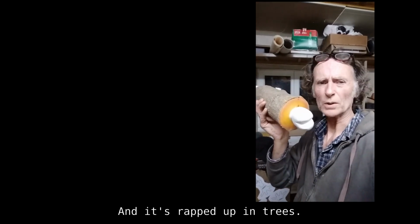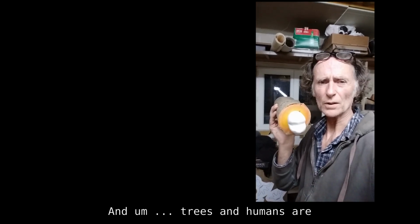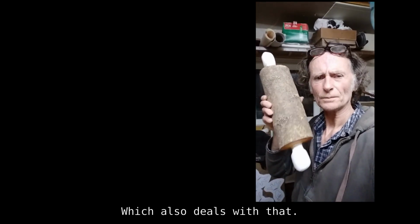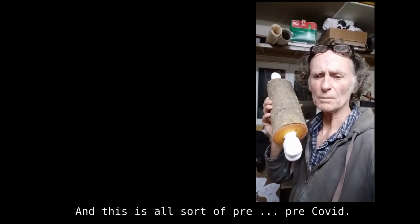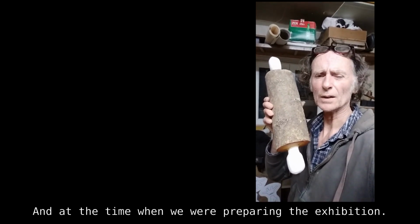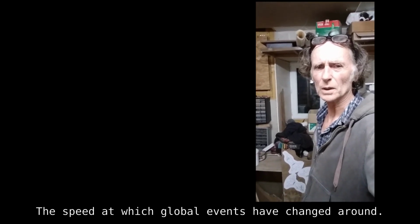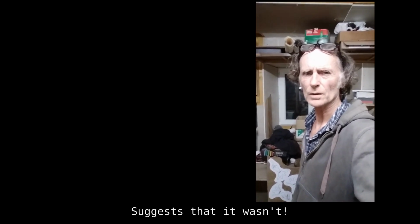It's clearly a human bone, and it's wrapped up in trees, and trees and humans are something that we seem to be dealing with quite a lot, particularly with trees. And there's a painting upstairs that maybe I'll show later, which also deals with that. And this is all pre-COVID, and at the time when we were doing the exhibition, we felt a lot of our almost apocalyptic work was maybe too much for this exhibition in Washington. But certainly the speed at which global events have changed suggests that it wasn't.